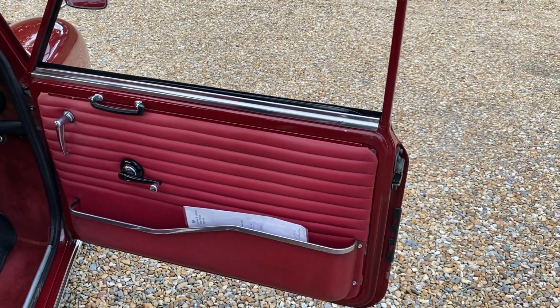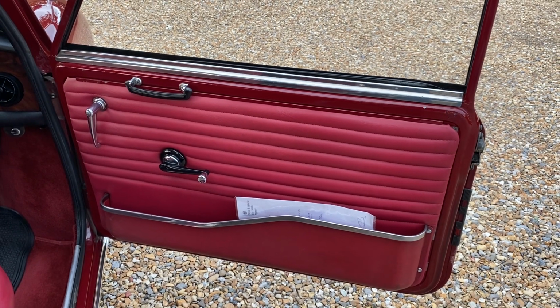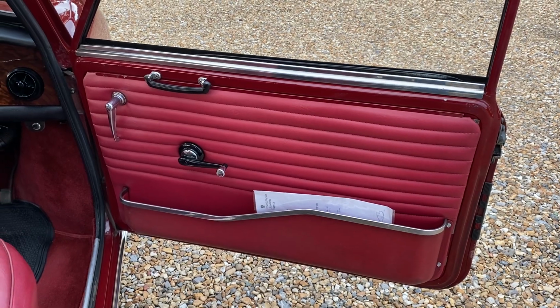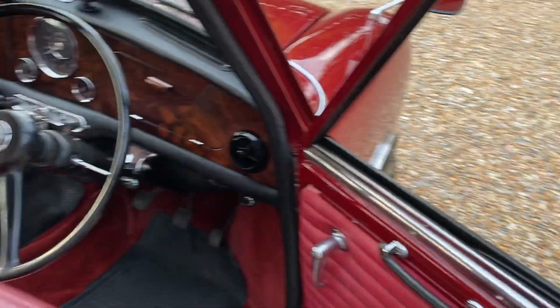Now again, because we're talking about the poshness of either a Wolseley Hornet or a Riley Elf like this one is, we can see that on the Mark III, for starters, we've got wind up windows. Earlier models would have had sliding windows like the Mini of the same period.